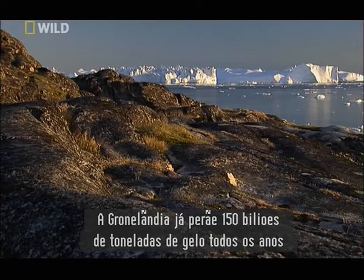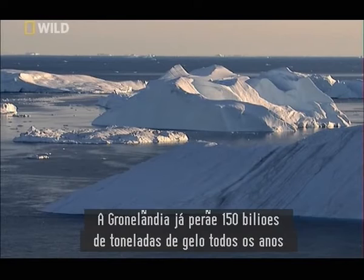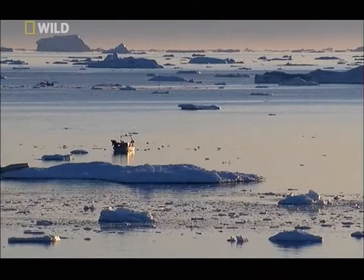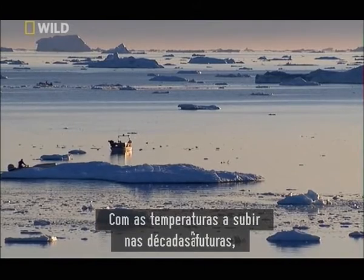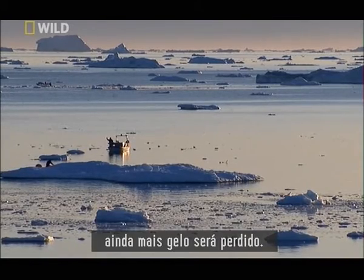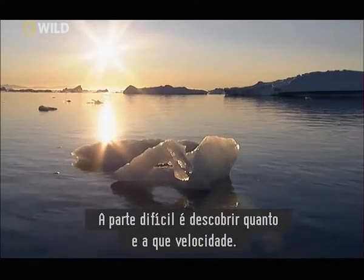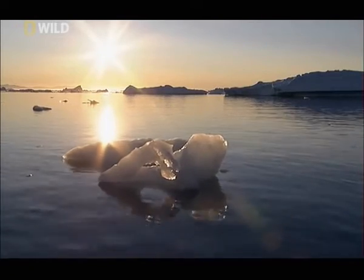Greenland is already losing 150 billion tons more ice every year than it gains in snowfall. As temperatures go up in the coming decades, even more ice will be lost. The hard part is figuring out how much and how fast.